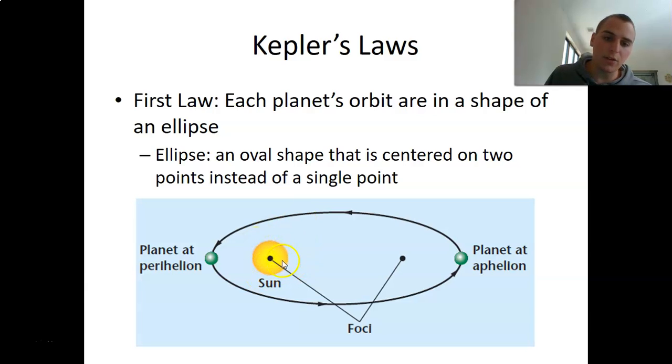The sun is the only thing that is actually using gravity to pull the planets around in this motion, but because of the way and the direction that our planets are moving, it comes around, slingshots around, and goes really far out before being pulled back. So the second focus is this kind of invisible, non-existent spot that our planets orbit. So that's the first of Kepler's laws: each planet orbits in an ellipse, not a circle.